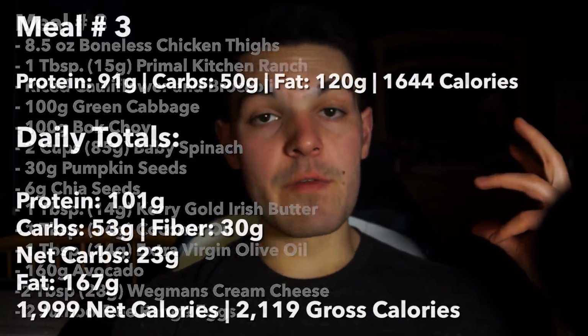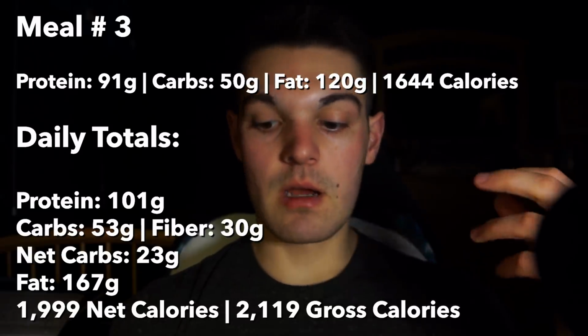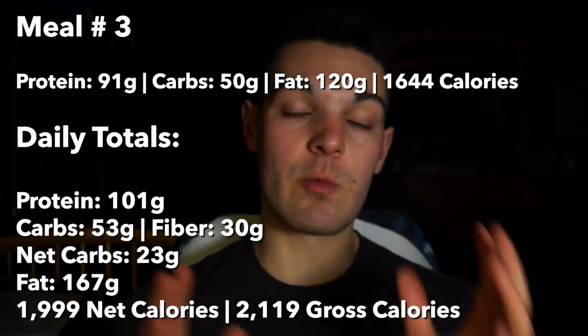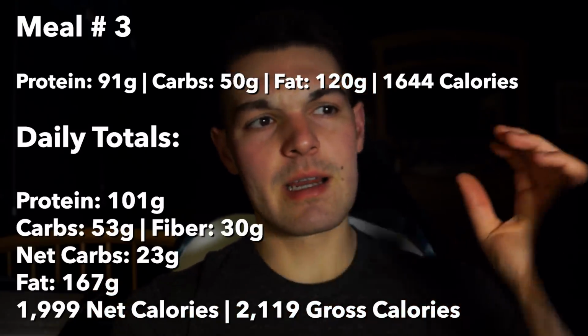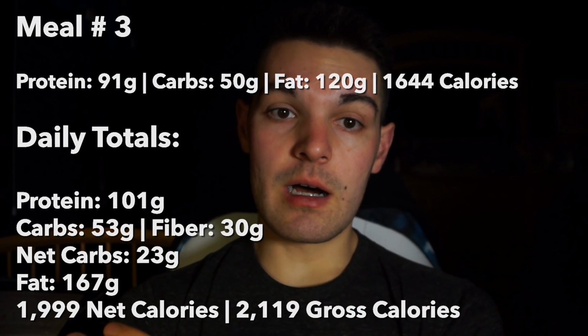So as you can see from today, my total carbs were 53 grams. However, my fiber was 30 grams, and what I am doing with ketosis, and I did a lot of research on this, like should you do net carbs, should you not only focus on net carbs, and in the past with any other calorie tracking macronutrients, I have never done net carbs.